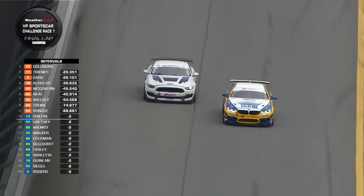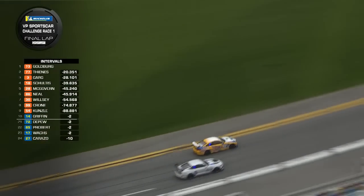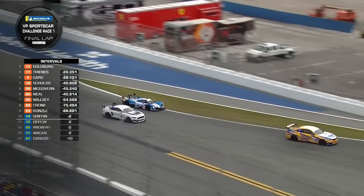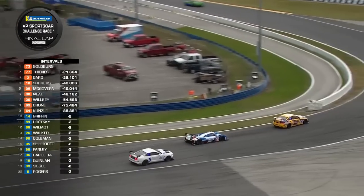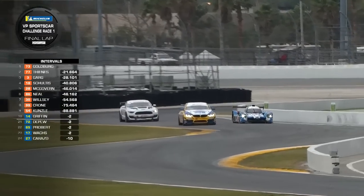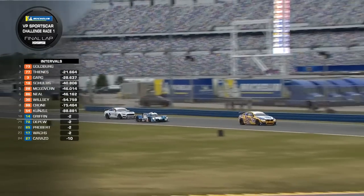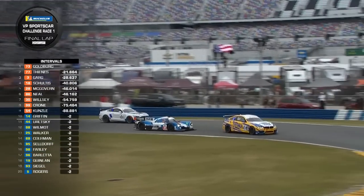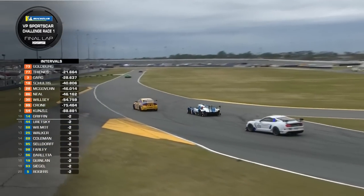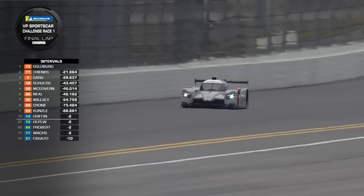Well, this fight for the 6th position is far from over. Farley in a very familiar place. Jim Farley, the CEO of Ford Motor Company, aboard the white Mustang looking to the outside, and this is where he needs to use Mirko Schultes in the prototype to his advantage. Farley right now just being, in my opinion, a little too congenial, letting those prototypes go, and it's cost him a little bit. You can see Seldorf not nearly as nice to Schultes and making him work a little bit harder. This is where Farley needs to get up on that rear wing of that LMP3 car and see if he can take advantage of getting Seldorf off the proper line.